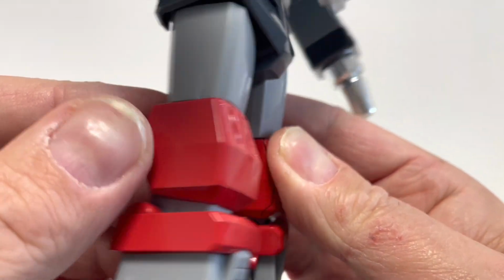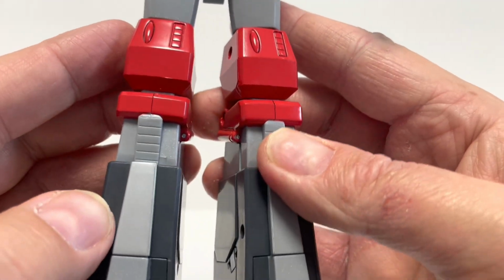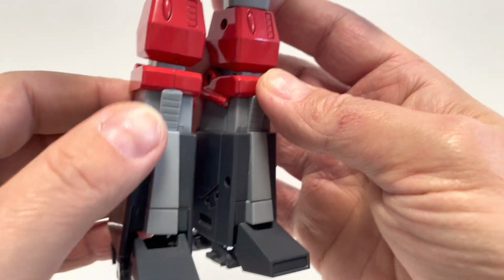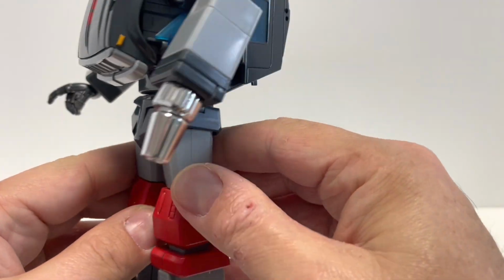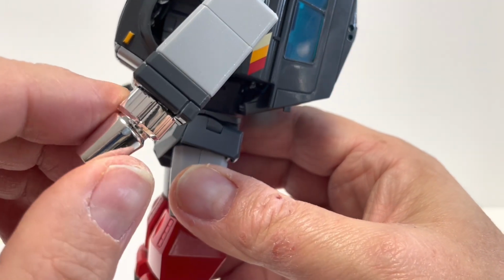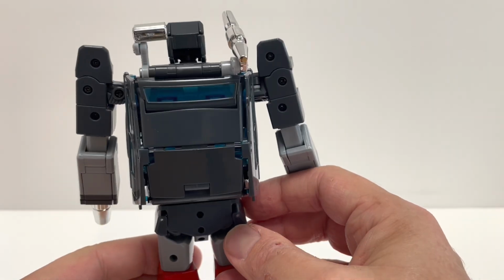The red paint on here is very, very well done. You get a little bit of molded detail on his knees there. Going down the shins, I like how the shins came out. Those are very cool. Again, very, very Masterpiece looking. And then you see that same sort of chrome on the hose attachment on his arm there, and that is how he looks from the back.